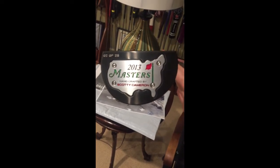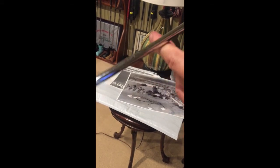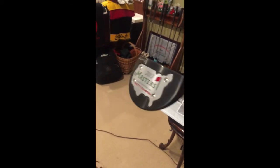Yeah, look here. This is a gorgeous putter. You got to get away from the TV here. And the beauty of this putter is it doesn't have Titleist's name on it. This is number 2 of 25. You'll never see this for sale. You can go to eBay all you want to. You'll never see any of these putters for sale.